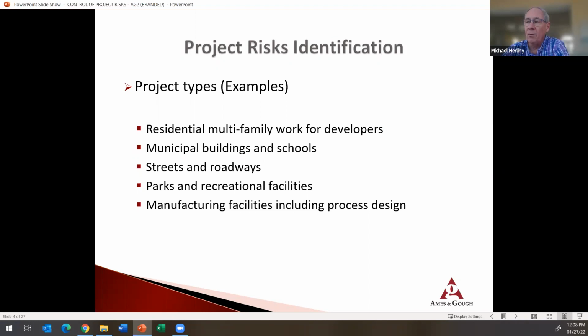Municipal buildings and schools, the main dynamic there is oftentimes you are dealing with public agency people who either run for office or school committee, things of that nature, who don't have a background in construction, don't necessarily understand construction. And a lot of the process involves you being able to educate them so they can see that you're working in their best interests, and they have the right expectations with respect to the project.